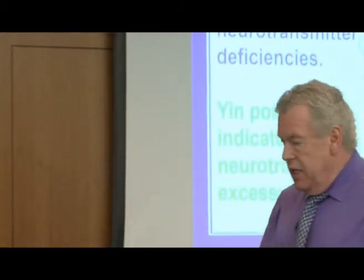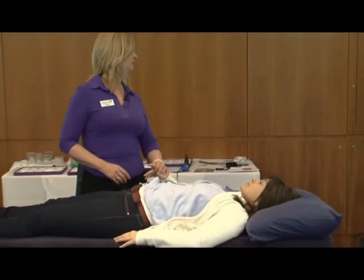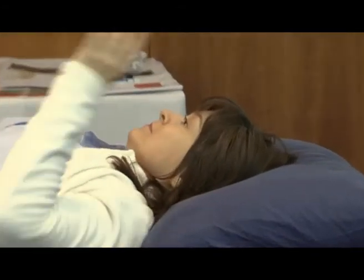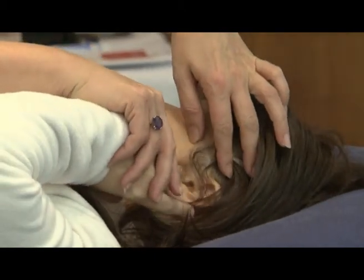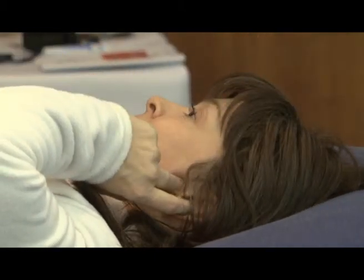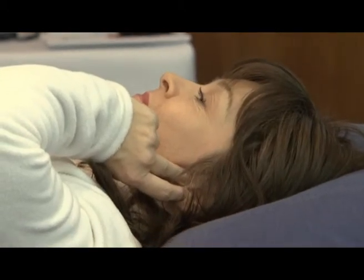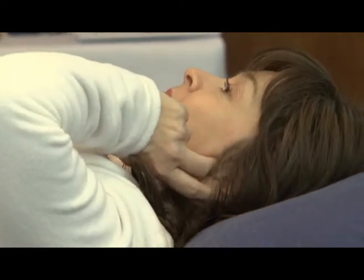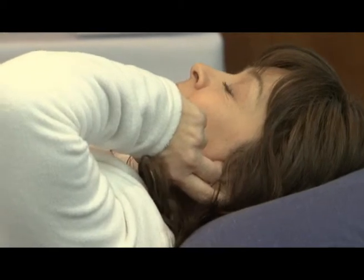So Jill, if you'd like to take our patient and run through the beginning and ending points on the face first of all. Shall we start with the small intestine? That's the one I do here on the face. This point on the face is associated with low levels of noradrenaline. Okay, so off you go. So she's strong on that.